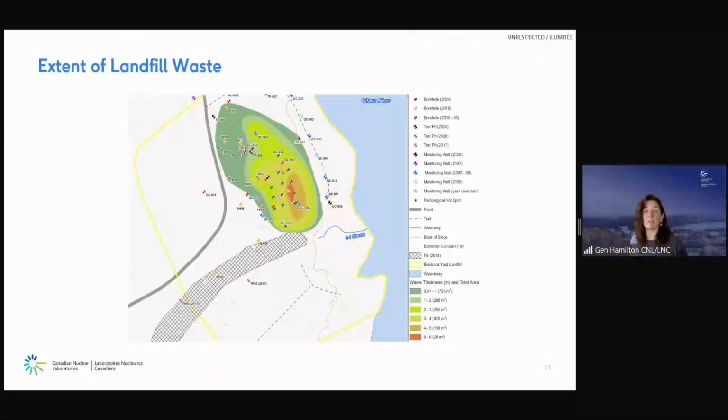So once we have the details of the site, we map out our data. If we come back to our electrical yard landfill example, I can report that in spring 2024, we completed our characterization there to answer those lingering questions so that we can plan our environmental remediation with confidence and take appropriate waste management decisions. 16 boreholes were drilled and 3 test pits were excavated. 1 additional monitoring well was installed, and soil and groundwater samples were taken for laboratory analysis.